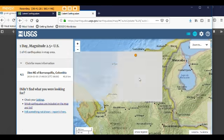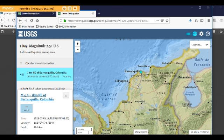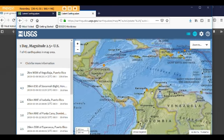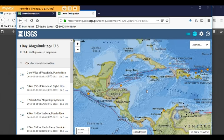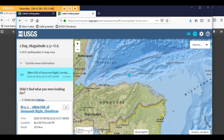Okay, so we're looking at a 4.5 near Barranquilla, Colombia, that happened yesterday at 5:48 p.m. Pacific time. These are all Pacific time, 46 kilometers deep. Now let's go over to here. We've had one off the coast of Honduras at 4.3 near Savanna Bight, Honduras, at 2:15 this morning.